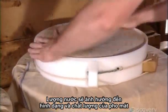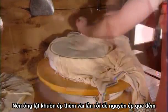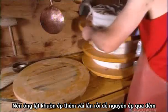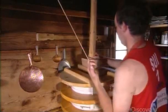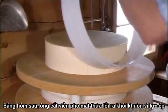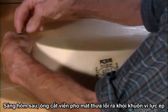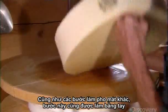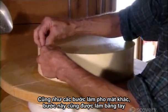Too much liquid in the cheese would affect its shape and quality, so he does this a few times, then leaves them in the press overnight. The next morning, he trims off the excess cheese created around the edge by the pressing mold. Like every step in this cheese-making process, this work is also done by hand.